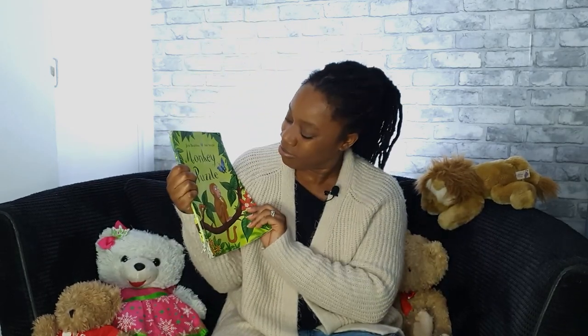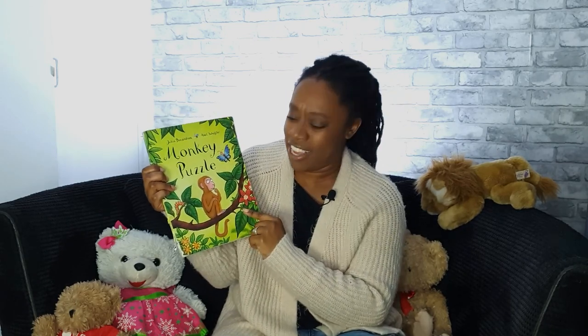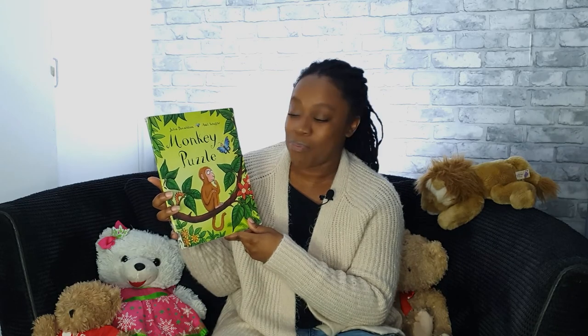So, what book do I have for you today? Drum roll please. Who's this? Yeah, it's a monkey. And he's a little bit puzzled. This story is called Monkey Puzzle, and it's written by one of my favourite children's authors, Julia Donaldson, illustrated by Axel Scheffler. Oh, look, he looks very worried.